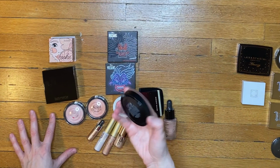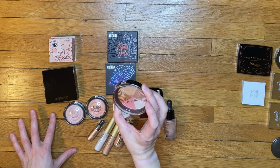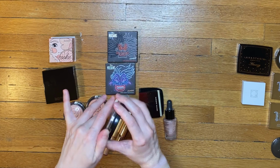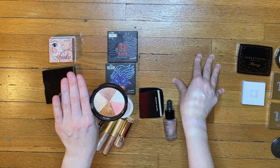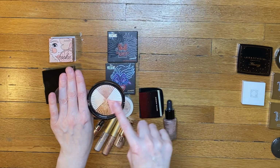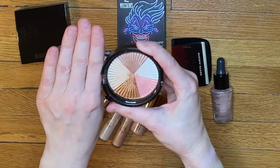And then I also have this highlighter in Beverly Hills. This is in the old packaging, and I received this as part of, I believe, a BoxyCharm years ago. I keep holding on to this highlighter because it just has so many options. I do have to be honest though, because of the size of these pans, it is a little hard for me to use because with my fair skin, there's really only a few shades that I can make work here specifically as a highlighter, and those are this side of the pan.